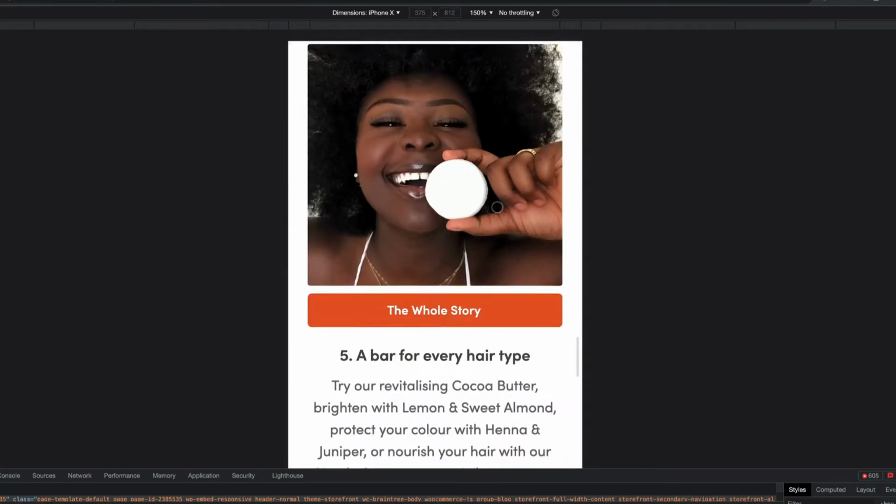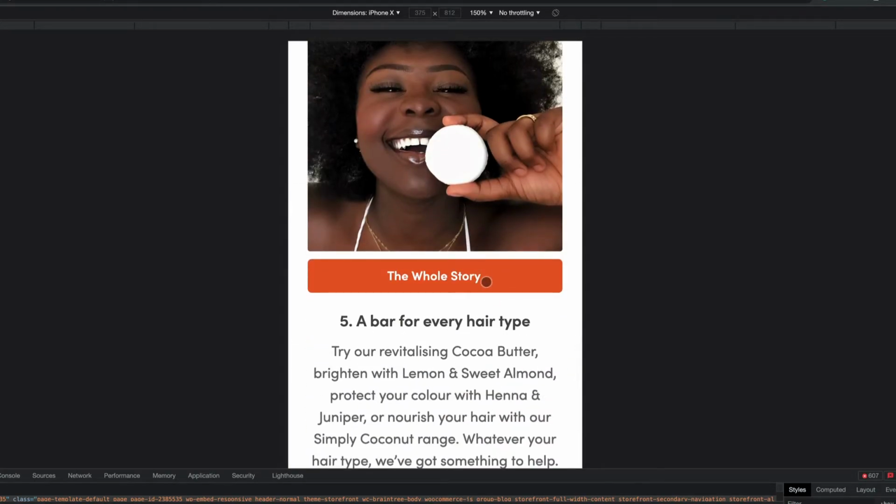And here's the clever part. We applied this button conditionally. What that means is that if you click on any one of the buttons that says whole story, we then hide the other buttons. Why we did this was because we wanted to maximize the visibility of this sales page. But if someone interacts with it, then we wanted to get out of the way.